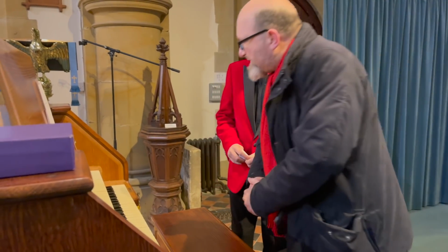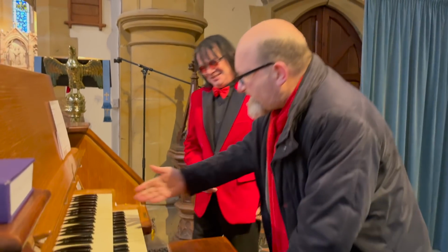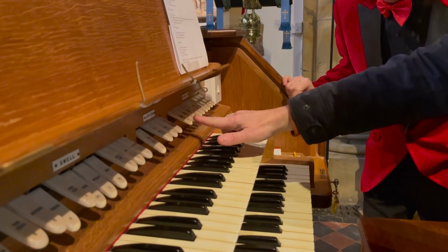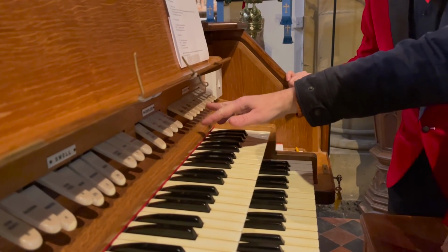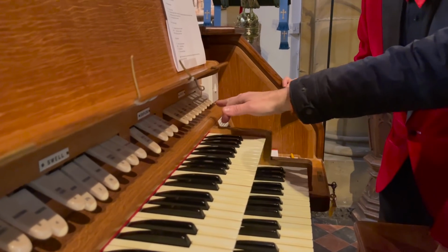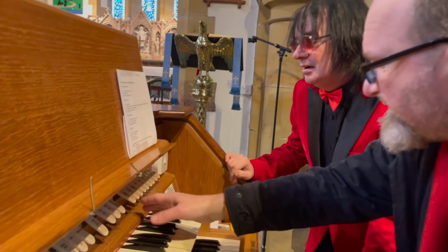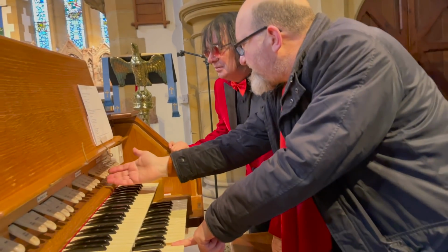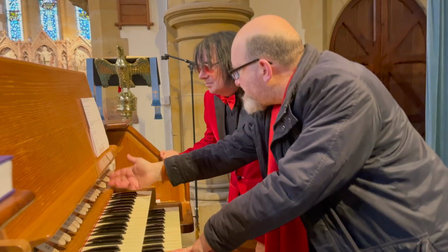Do you want me just to show you what a good combination is? Go on then. So the normal piano pitch is when you see an 8. If you want an octave higher, that's your 4. And an octave higher again is the 2. So if we do it down here, take that off. So there's an 8. If we add the 4 to it.